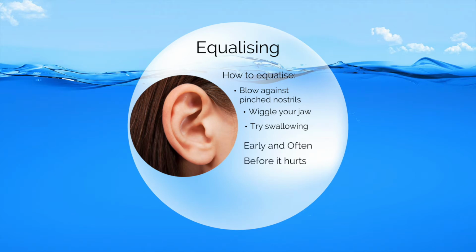Remember, it's important to equalize early and often as you descend, before your ears start to hurt. If you can't equalize, it's best to ascend a meter before trying again. Once you have equalized, you can signal to your instructor and continue away to the bottom.